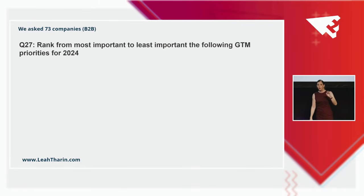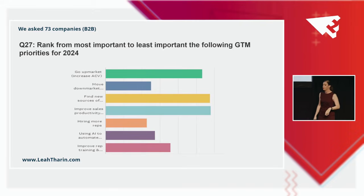Question 27, rank from most important to least important the following go-to-market priorities for you in 2024. So this is just like 1 year ahead. And let me walk you through this. We want to go upmarket. It's kind of problematic if you want to go upmarket if the market is starting to push down.